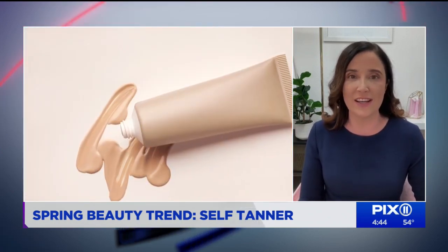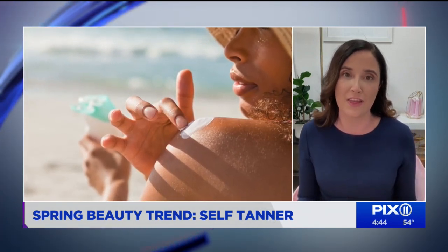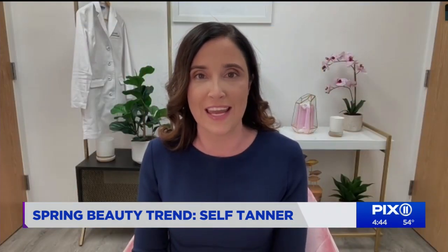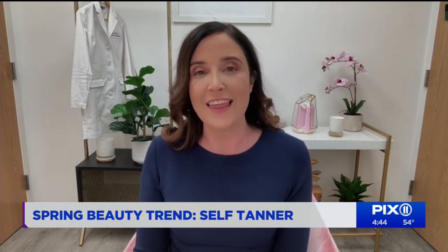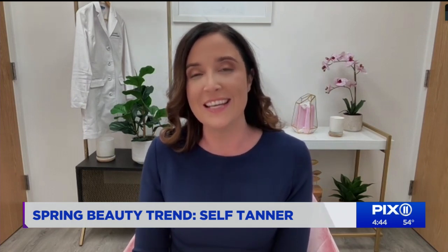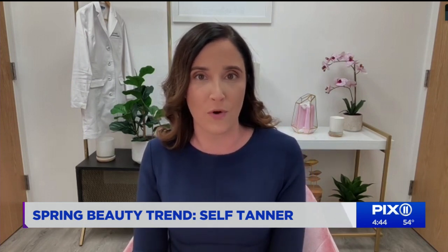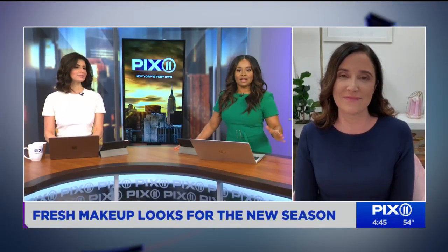The key here is consistency when applying. Take the time to make sure that you're applying thoroughly. Let it set properly, and then make sure that you're moisturizing once or twice a day to keep that glow. And when you are using your self-tanner, that does not mean that your skin is tanned, and it can still burn. So if you are going to go out in the sun, it's really important that you're still applying SPF 40 or above.